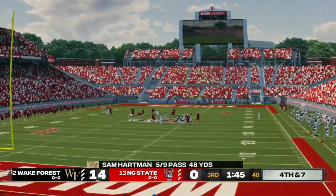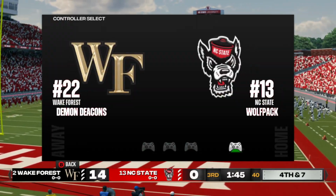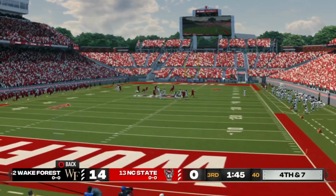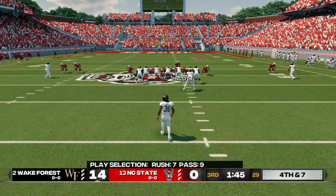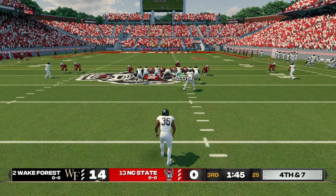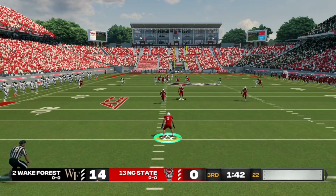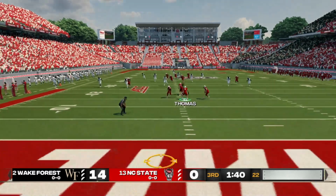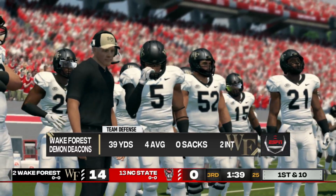Gets it out to his receiver. And he can't hang on. Thomas, back to return it. This punt goes over the goal line, and this will be a touchback.